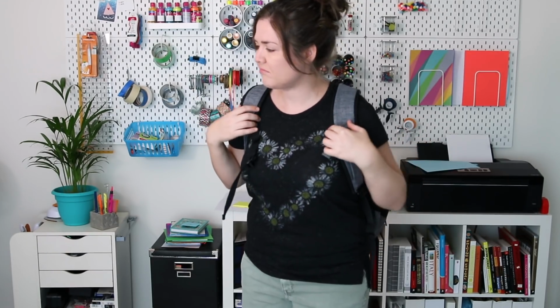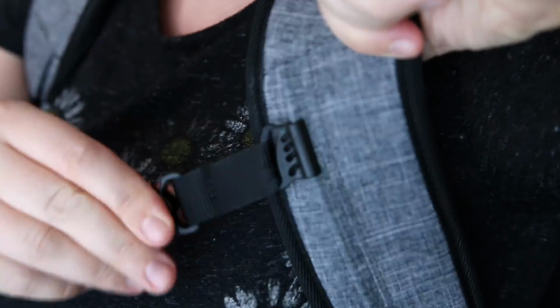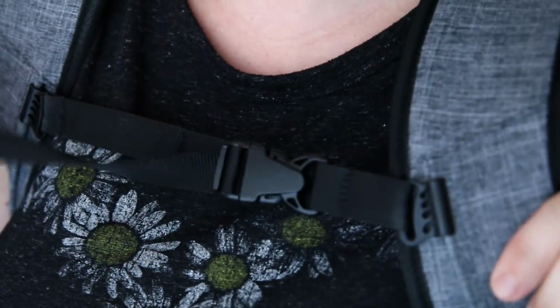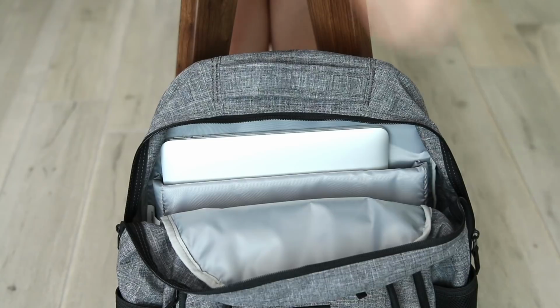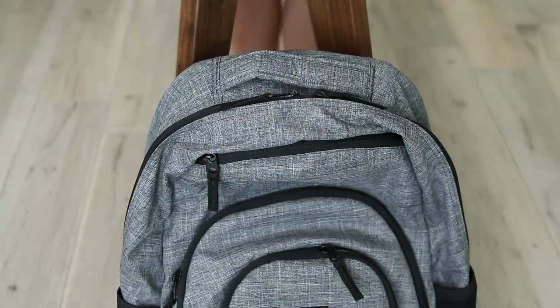Something else people mentioned is that the straps are kind of stiff and dig into your neck, but I didn't really feel any discomfort and they felt fine to me. They do have an adjustable chest strap which makes the bag easier to carry when it's even heavier. Honestly, I don't know how much I'll be using this, but it's a nice feature. However, I will be using the side mesh pockets to stay hydrated, and they do fit large bottles. I also like that the material is water resistant, which makes it even more durable, and I'm curious to see how this bag wears over time, but so far, it seems like a good deal.